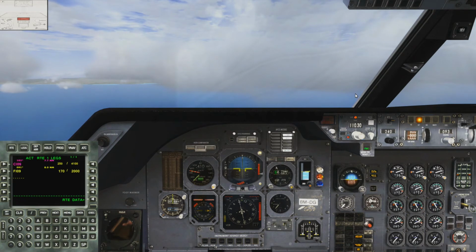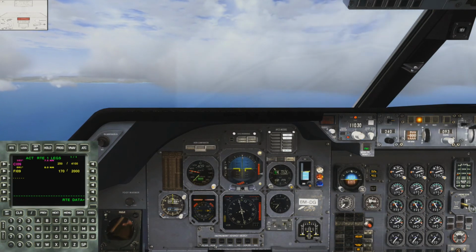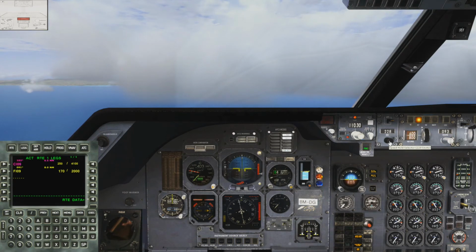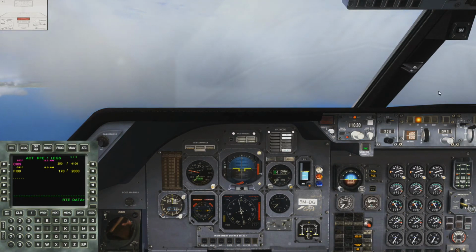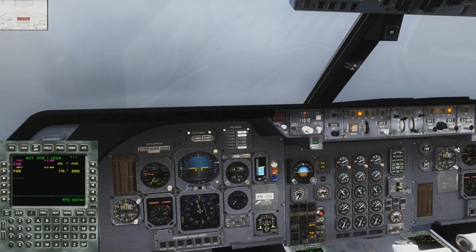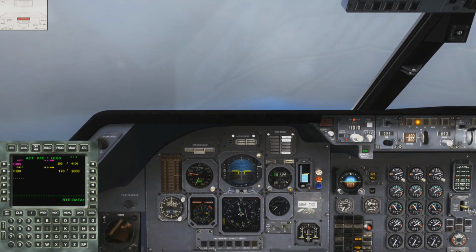Slow her down to 240. I'm going to move her down now to 225. And I can go ahead and put in 110.10. I don't know if it'll show up or not. 110.10, there it is. Alright, glide slope is above us, so we can go ahead and hold. Let's hold at 4,000. Actually, we'll hold at 4,200. How about that?